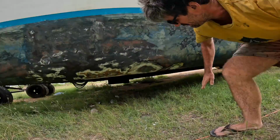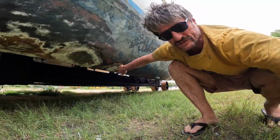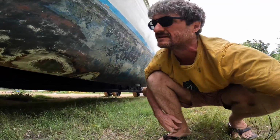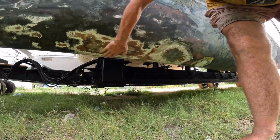I started to put a bit of bog, or a bit of filler, around it already. Over here, same thing. I've done 3 layers on that one. This one here, you see, I've just put some thickened epoxy on there to fill up the hole, and then this will have 3 layers of glass over that. And here you can see these were scratches, and I've just put thickened epoxy in them.